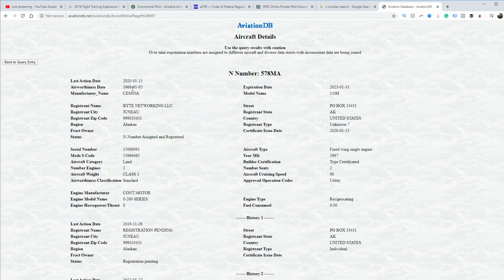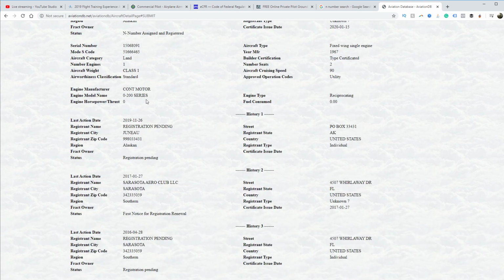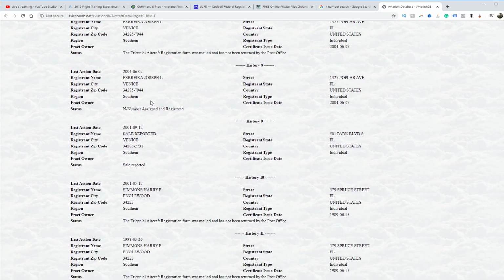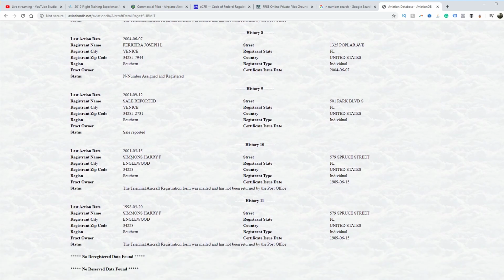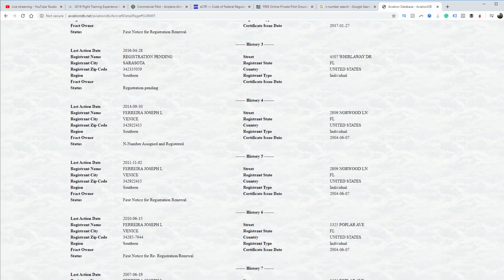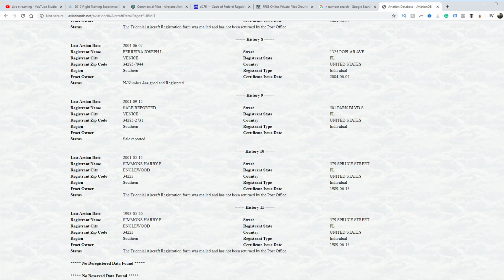So here, we can see that 578 Mike Alpha, the old airplane, was held for a number of years by Joseph Ferrari, so it should be okay, right? He bought it in 2001, it looks like. And here we have an accident. Lost power, landed in the field, was out of fuel, got fuel, tried to take off, wing hit the corner of a stock building, then a fence. That's not good. That occurred in 1995, and now it's 25 years later. Is it a big deal? Maybe, maybe not. You probably need to look at those wings real closely.